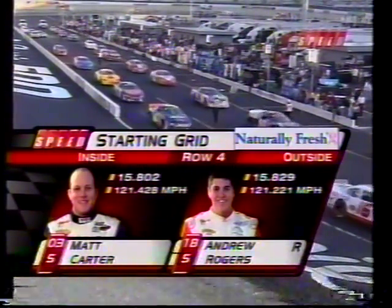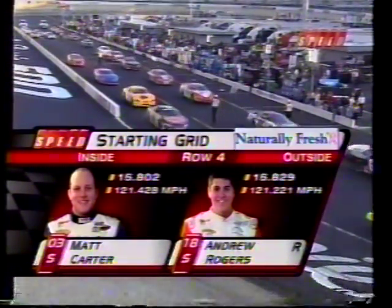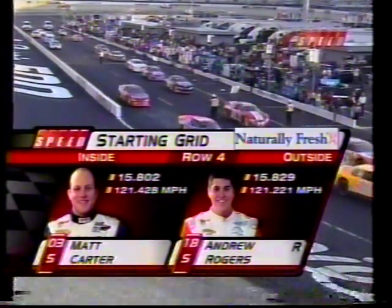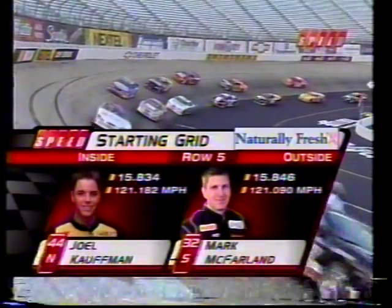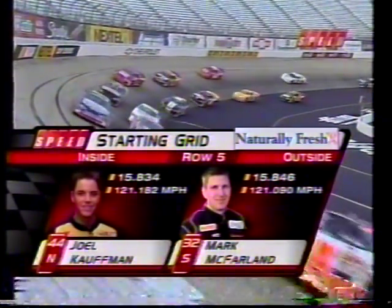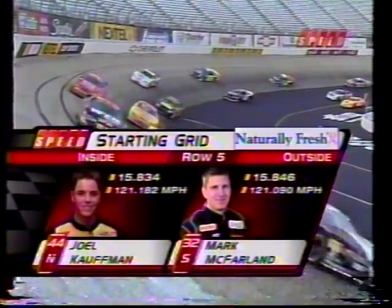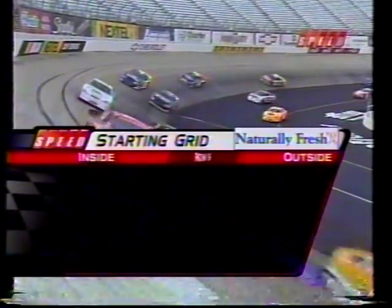Back to row number four tonight at Bristol. Matt Carter from Denver, North Carolina, the LCT Ford. Andrew Rogers in the Termador Taurus. That's car number 18. Row number five here tonight. Here's Joel Kaufman and Mark McCullough. This ought to be a good row. And I think this is great to come here. Joel Kaufman talking about getting experience here at Bristol. There's no other way to do it. You got to show up to race.